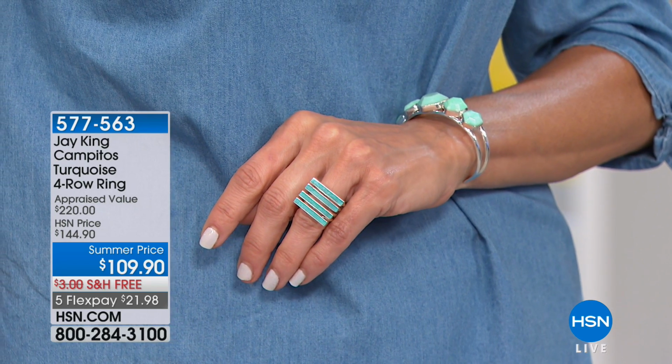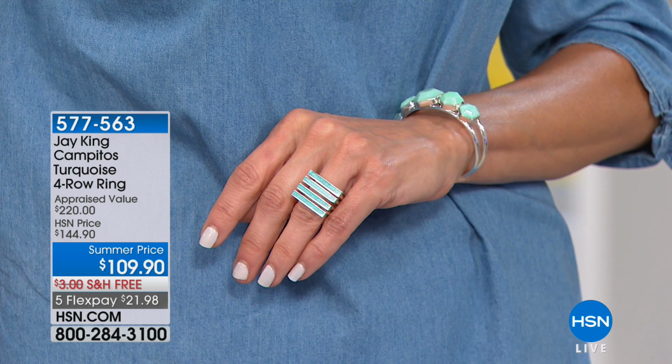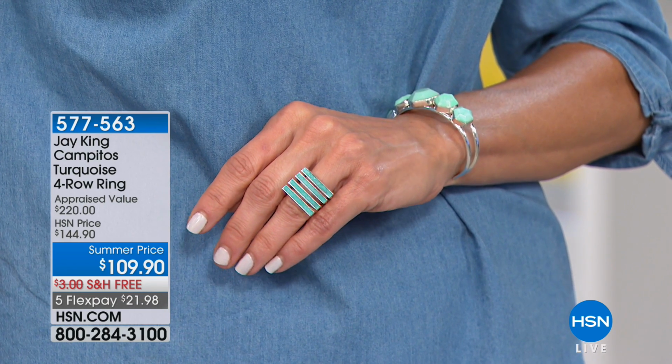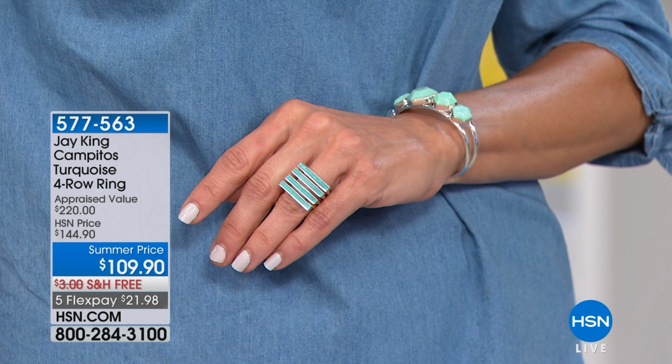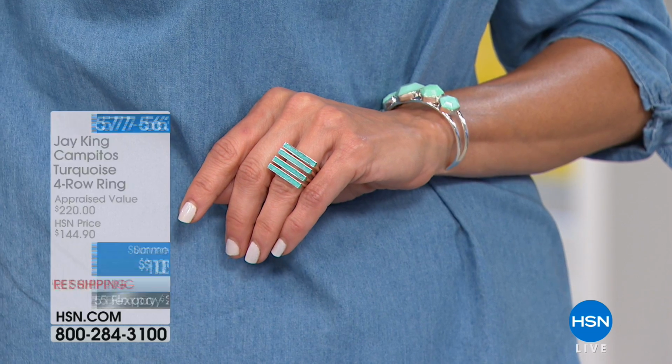This isn't it. Yeah, it's my necklace. What are we doing now? My necklace, right? Okay, we're doing the necklace that you have on. Oh, here we go, the one you're wearing. All right, yes, we're going to show you this, and I am wearing the matching earrings too. So here we go. I just have to take it off. I didn't want to.